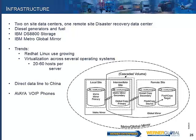it's enabled that office to operate very smoothly. We also use Avaya voice over IP phones and are starting to get into some soft calling functionality where we'll build the ability to make a phone call into applications within our company.